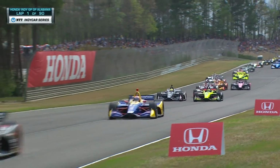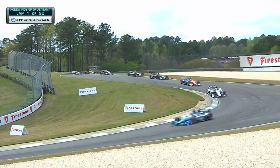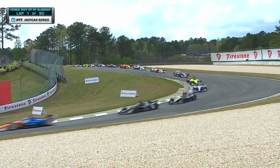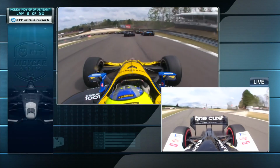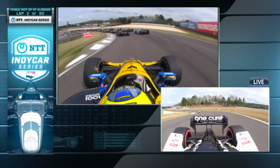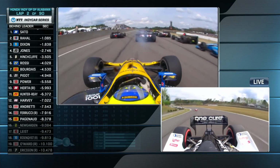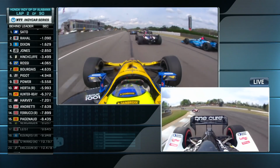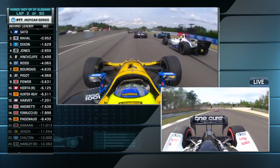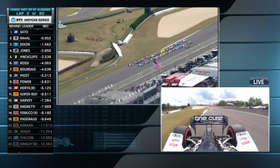Sato checking out a little bit. Rossi looking good right there. Didn't lose any position, but that was a wild start, very slow start. This is from Zach Veach, and this is the replay of the start. Coming to turn 17, check this out. Oh, that was a big jump start, Townsend. Passed about 10 cars. We're told we'll get a drive-through penalty for this.